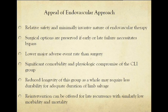Significant comorbidities and physiologic compromise of the critical limb ischemic patients would obviously be an advantage for a minimally invasive technique. The reduced longevity of the group as a whole may require less durability for adequate duration of limb salvage. And reintervention can be offered for late recurrence with similarly low morbidity and mortality.